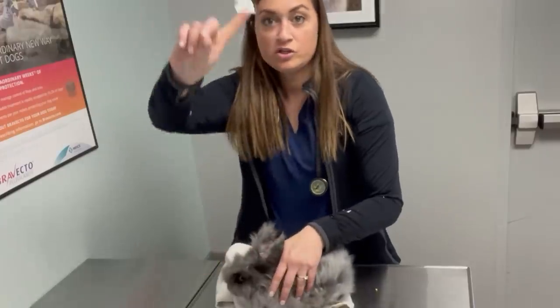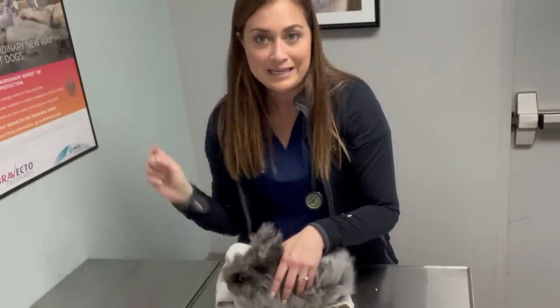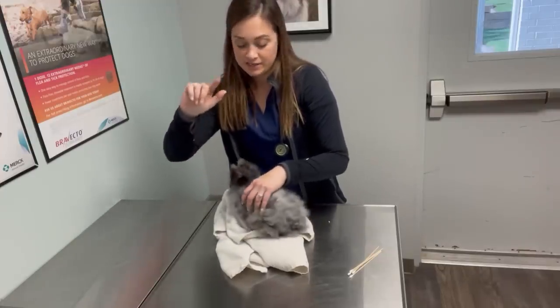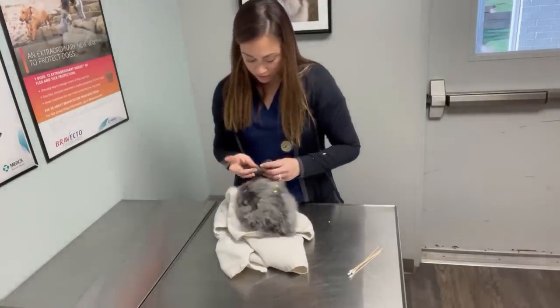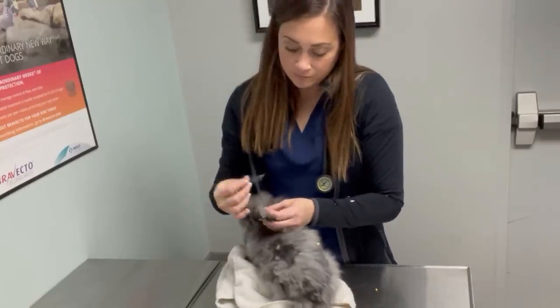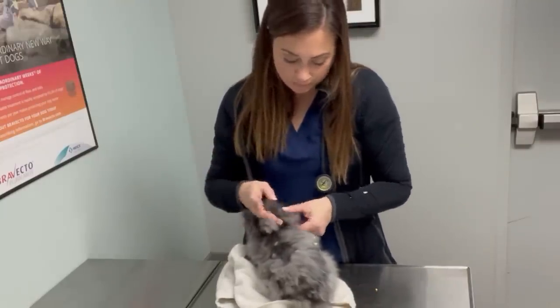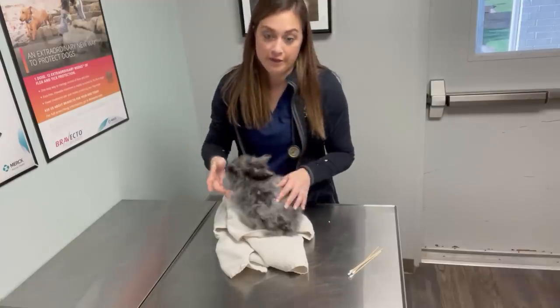All right, now I'm gonna show you the super, super high-tech tape test for mites, okay? Piece of packing tape. I know, baby. And then take the crust, stick it, pull it up. Stick it, pull it up. Look, I didn't go to vet school, nothing.